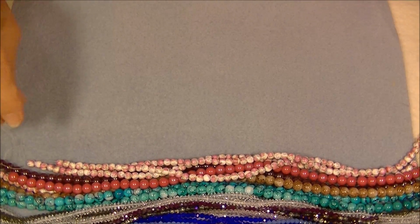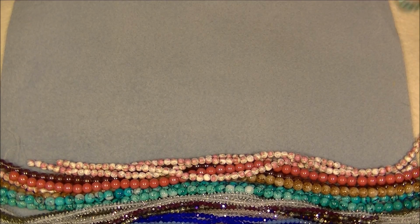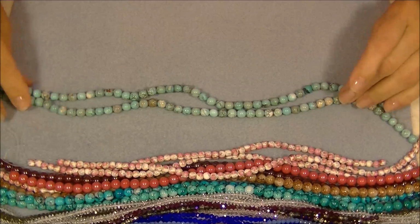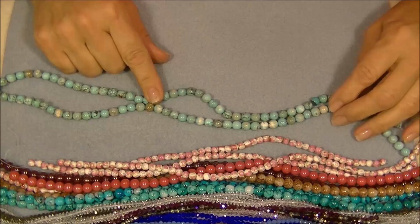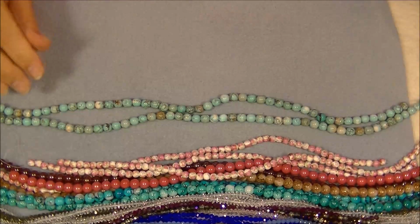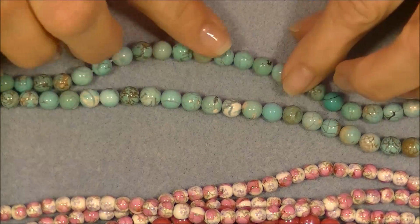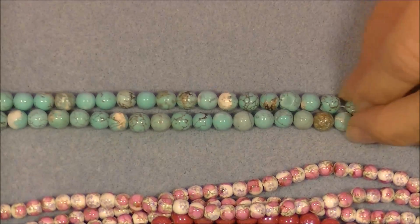And then I'll show you some of my gemstone beads here. I got 2 long strands of turquoise. And this was on the $2 strand table, so I'm not sure. It could be howlite. It's hard to say. But I think it's pretty. I like the differences in the beads. There's a lot of different types of beads on here. I think that's kind of cool. That could make a really cool Southwesty type necklace.